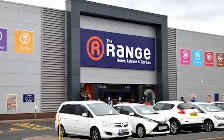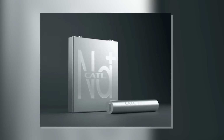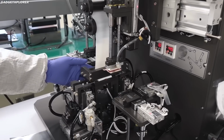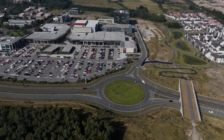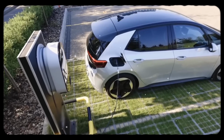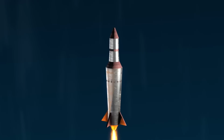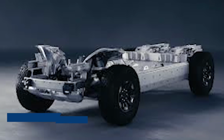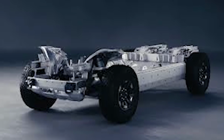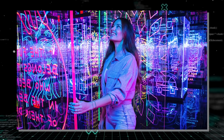Range anxiety? What's that? SAIC GM and CATL pulled this off with some clever tricks. They tweaked the electrolyte, think of it like upgrading the highway for faster ion traffic, and added better cooling. Overheating's the enemy of fast charging, so they've got it dialed in. Launched in September 2024, it's set to hit GM's Ultium platform next year with a quasi-900-volt setup. That's real-world stuff, not a lab fantasy.